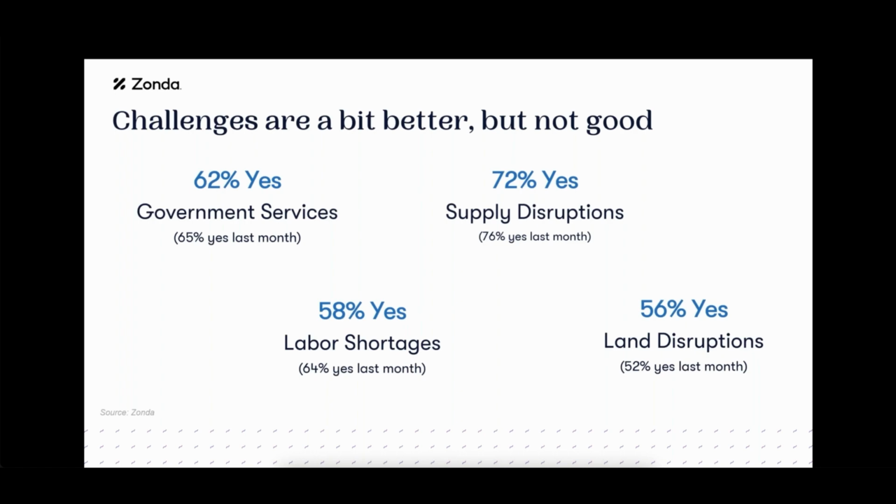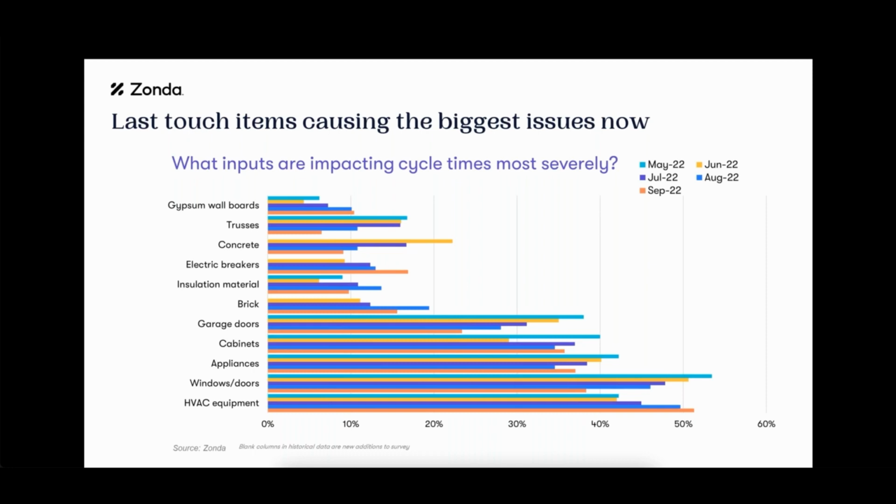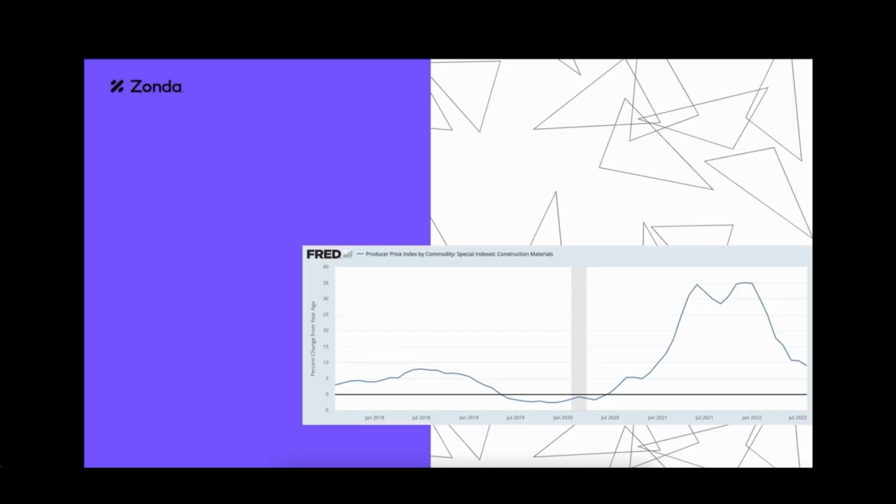We're talking 72%. As we look at this, the components that go into a home that are shifting and causing the biggest headaches are different than what they were. I think at the beginning of the pandemic, it was some of those early components to getting the homes built. What we're looking at today, it's some of those last touch items, which have been pretty similar over the past handful of months, where it's HVAC equipment, windows and doors, appliances, and cabinets. These are some of the components that builders are saying are impacting their cycle times the most severely.